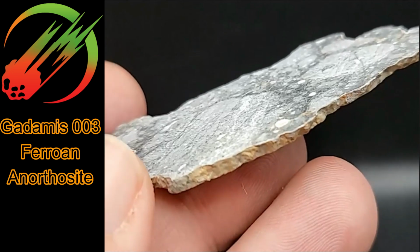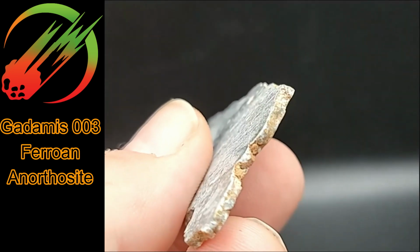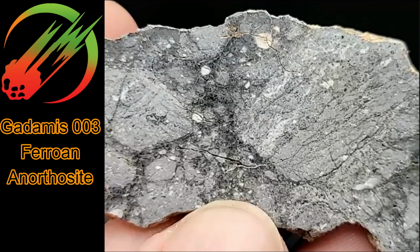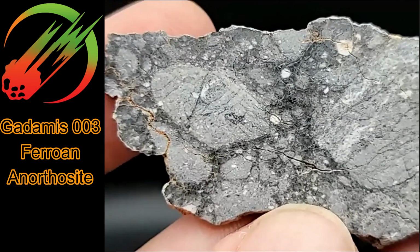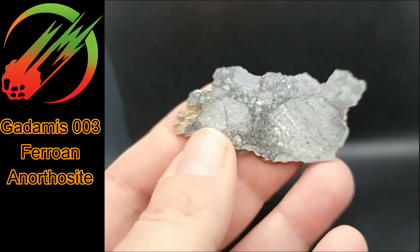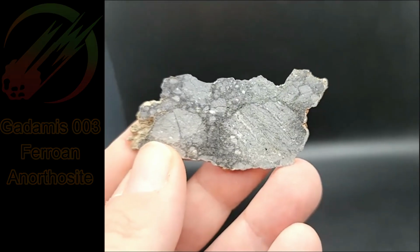It's that yellowish marshmallow. But this is the stuff that matches the samples that we brought back pretty closely. So really, really interesting stuff. Certainly is. And Sue's going to mention Gadamis 004 later on tonight.